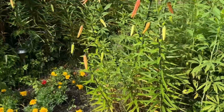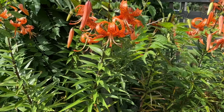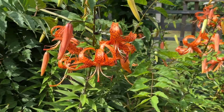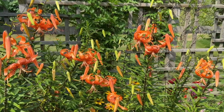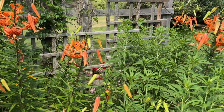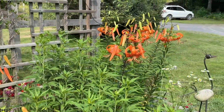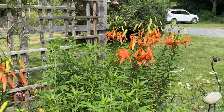And finally, this year, we're getting a good display of our tiger lilies, which for the last few years, we've had all of the buds eaten off by chipmunks. For whatever reason, they don't seem to be here this year or doing it. I have noticed the odd chipmunk in here, but they don't seem to be eating the tiger lilies. Maybe it was just one chipmunk that was doing most of that.